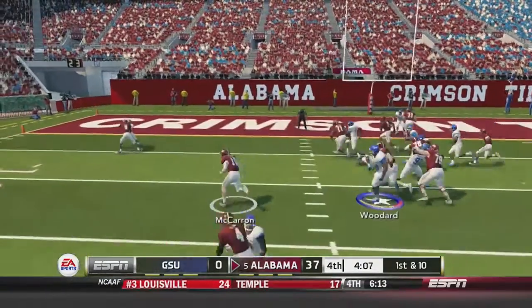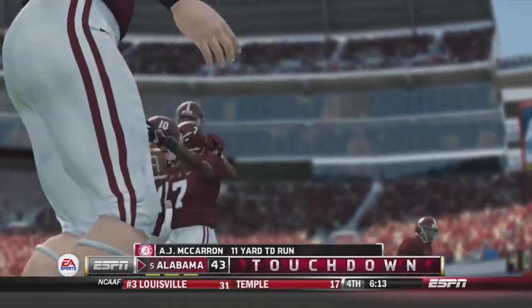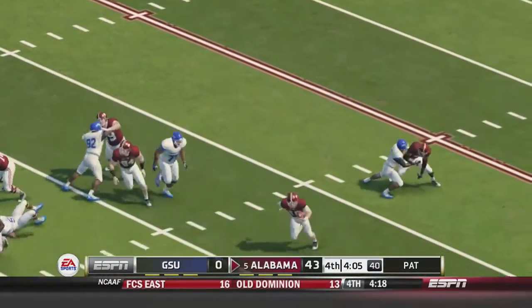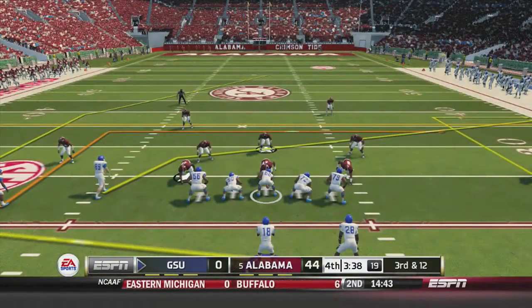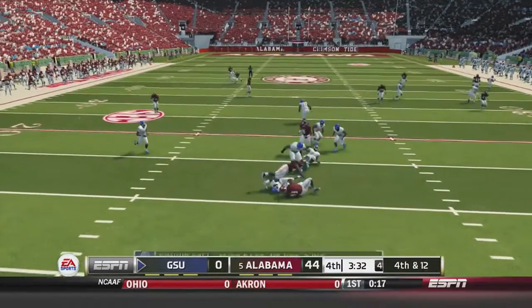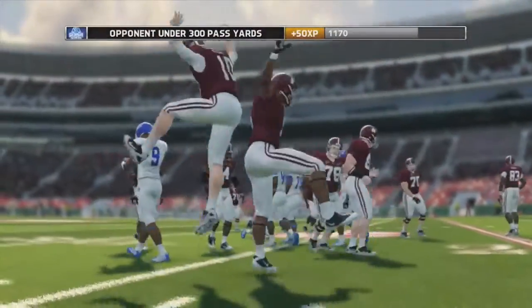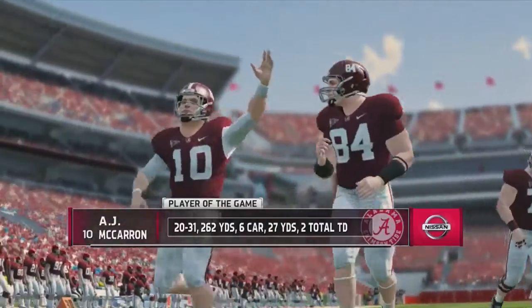McCarron in the shotgun. He's going to take this one himself, left side, into the end zone for a touchdown. And Alabama is ahead 44-0 now over Georgia State as you look at the replay here of McCarron taking it in on himself. Last chance for Georgia State to put some points on the board. 3rd and 12, Bell back to pass, and this ball would be deflected down, incomplete. Georgia State would punt, and this game is over here. Alabama's going to take this one.